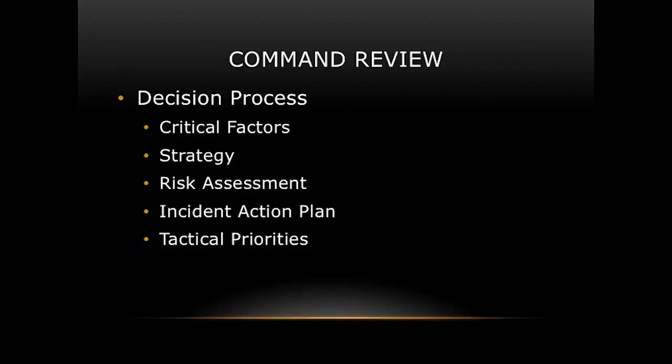My decision process is what we teach in our curriculum. It's what our officers use for the initial size-up report and incident commanders use at the command post. It's the critical factors, trying to determine those, what my strategy is going to be, what risk management I have, and come up with my incident action plan, and then my tactical priorities.